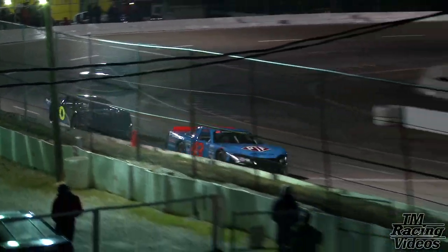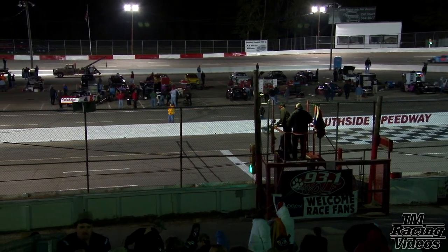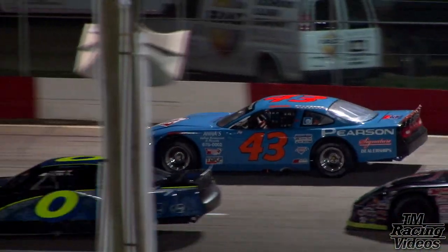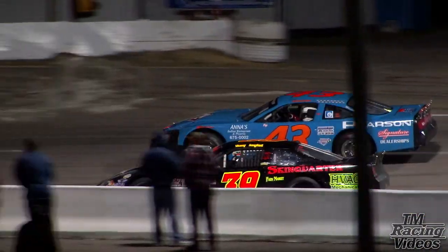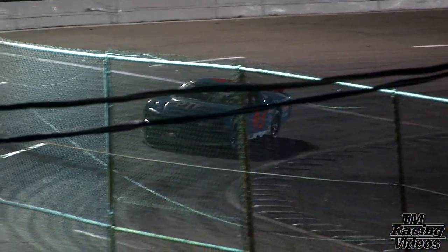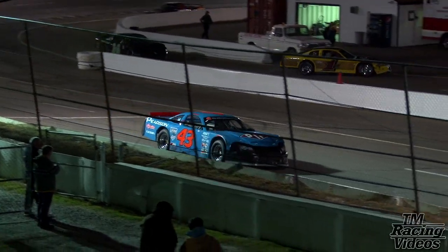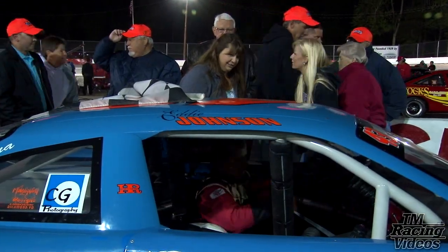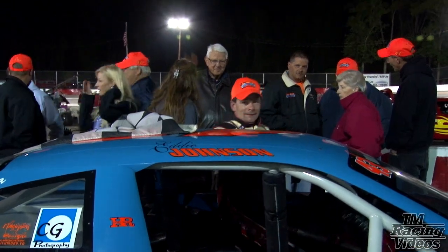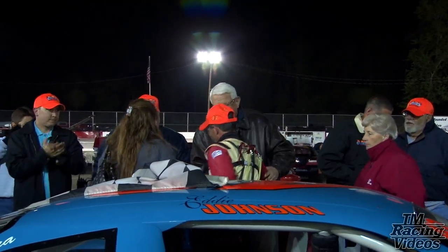Chris Dotson's in second. Eddie Johnson gets the win. Chris Dotson comes home second. Timmy Langford finishing third. An amazing race here at Southside. And there he is. Eddie Johnson is out of the car and your winner.